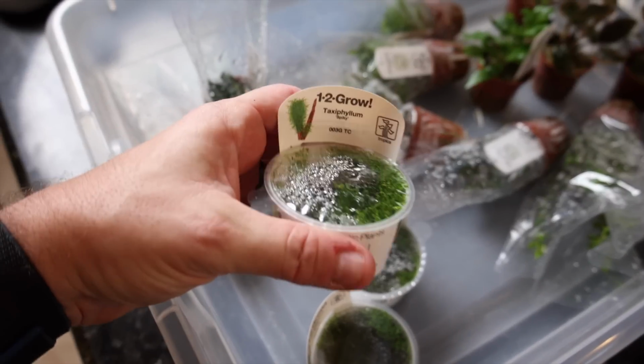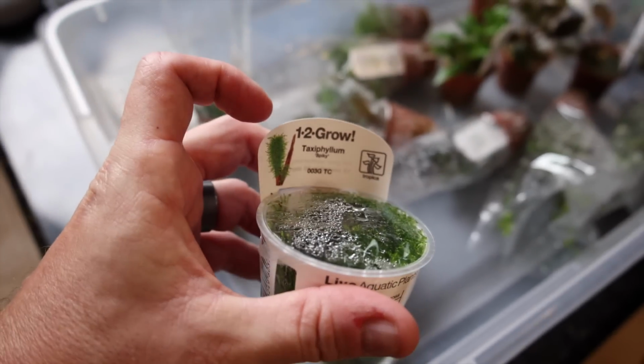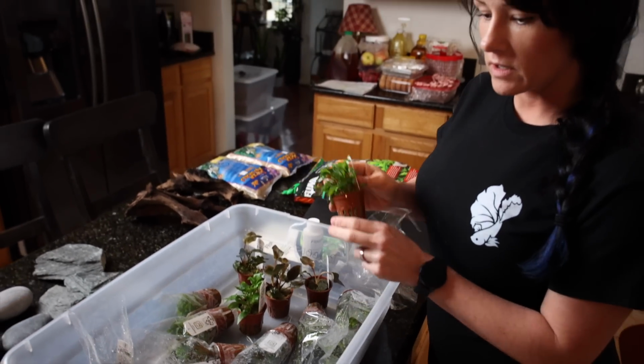And then the tissue culture is what? It's basically like a moss. It's a Taxiphyllum. Okay. And I'm really excited about that because it's a really good grower.